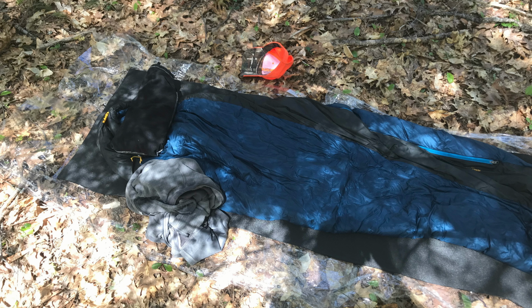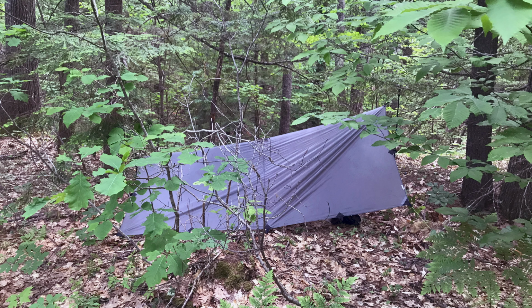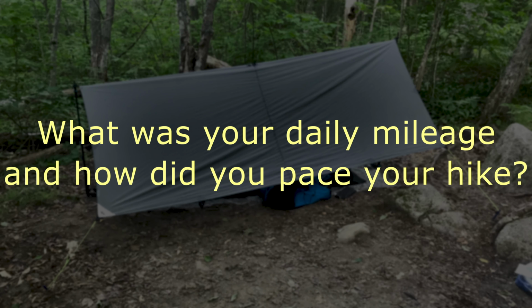And then that progressed to finding some woods within a few miles of my house and doing the same back there. So always spending a single night at a time outside, but being more progressive with the level of exposure and just making sure that those reps, so to speak, were translating to my own comfort level. So that would be a recommendation to you: list out what you think you are going to need to do to make this hike a success, and just work on your weaknesses and make as many things as possible comfortable for yourself. What was your daily mileage and how did you pace your hike?